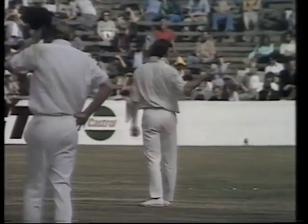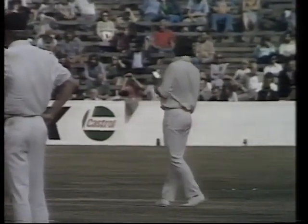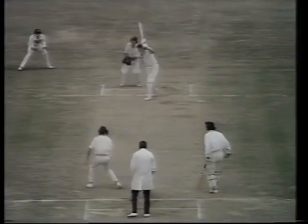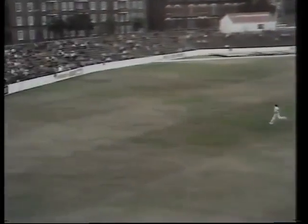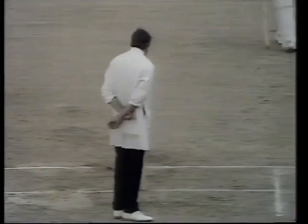Ian Chappell, the Australian captain, coming on to bowl his leg breaks from the pavilion end, taking over from Mallett. Oh, it's a great shot. As good a shot as he's played the whole of the time he's been out there. Tossed high by Chappell, inviting the cover drive. And Woolmer there playing it to perfection.